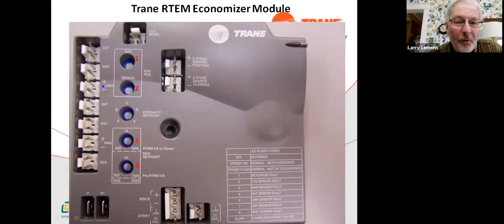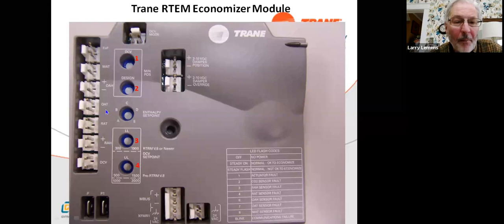If you're going to do enthalpy control, you're going to use an outdoor humidity sensor. You can use a return or outdoor air temperature, return air temperature. You can do return air humidity. As you plug in the different components, this economizer will recognize them and react accordingly. But the bare minimum you're going to see on here is MAT. That's pretty standard on most units.